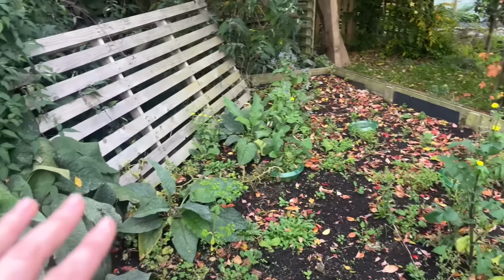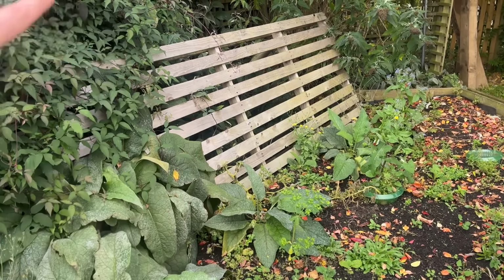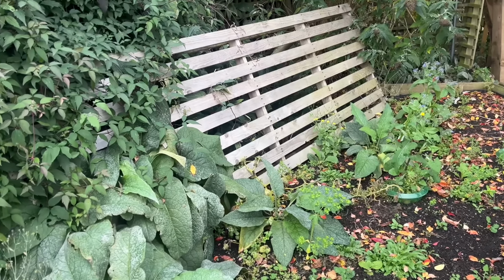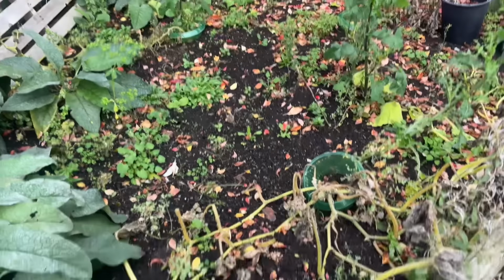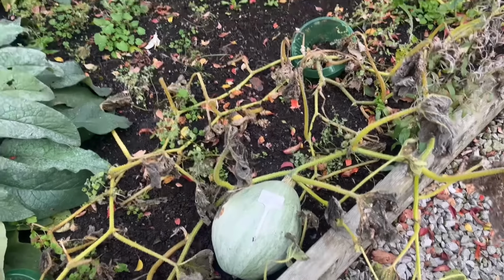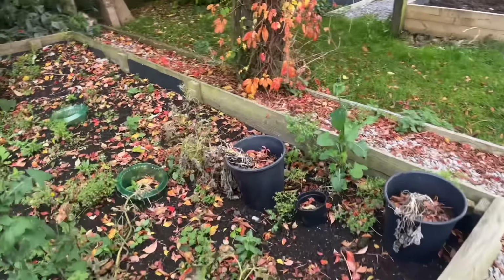You might have been here when we planted this bed. Stephen put this pallet up because I put some squash in for it to trail up, but unfortunately they got eaten by the slugs the same day that I planted them out. So any squash that we've got in this bed, i.e. this one, is absolutely fantastic, because I expected zero from this bed in the end.